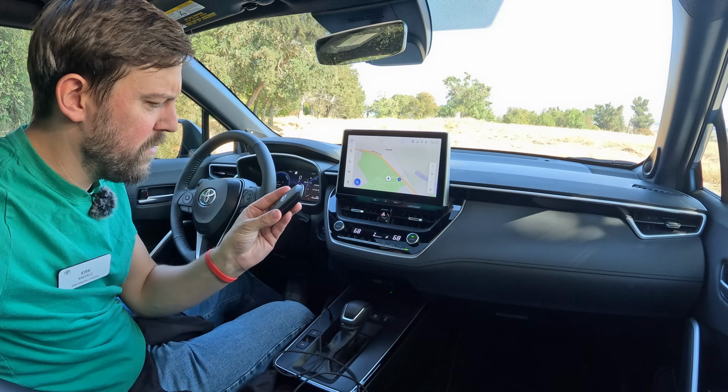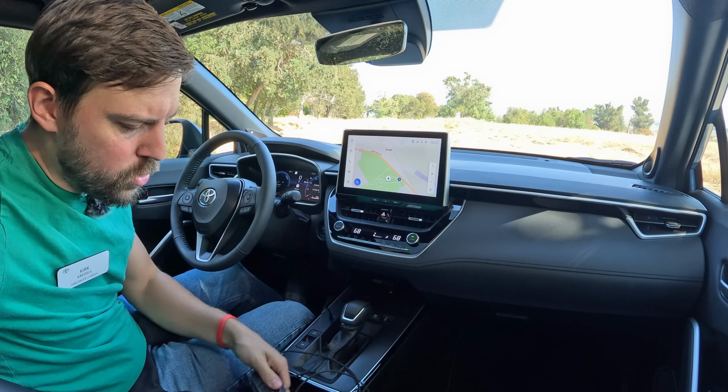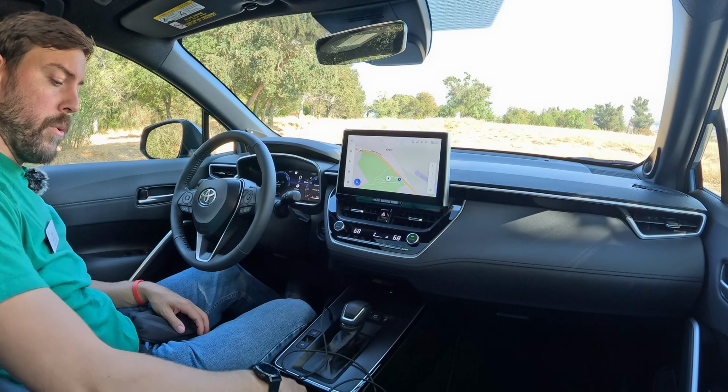All right, this one has a fancy key glove and 2 big cup holders here. These cup holders are in a great spot.